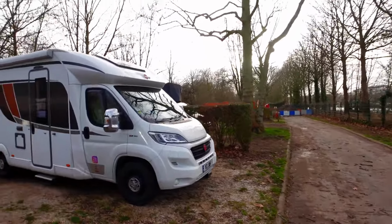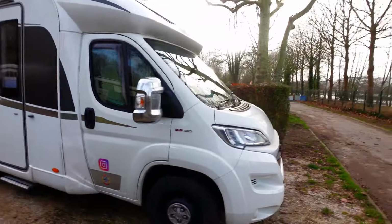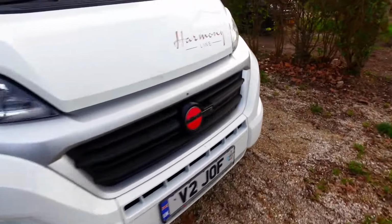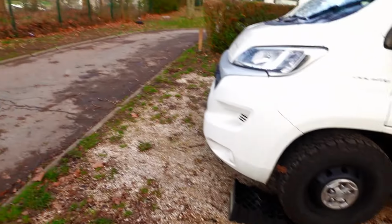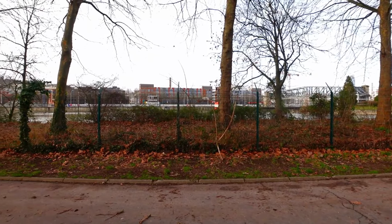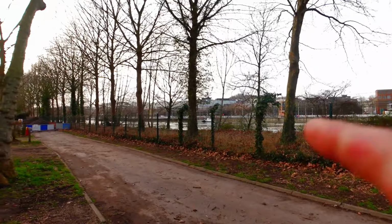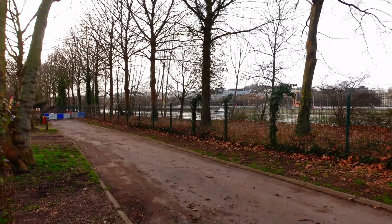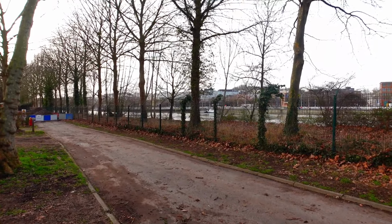So we're happy on the pitch, just plugged the electric in, just chucked a block just to get a little bit level under this side on the wheel, and we are looking out across the Seine River in Paris. I'm looking across there, and the water is coming down there, the flow of the river. Wow, we're here. Spot on.